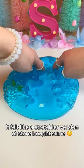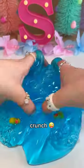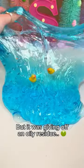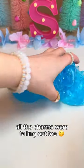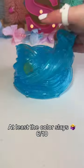It felt like a stretchier version of store-bought slime. Crunch. But it was giving off an oily residue and smelled like cheese barf. All the charms were falling out too. At least the color slays. 6/10.